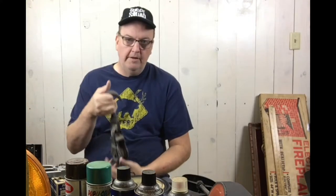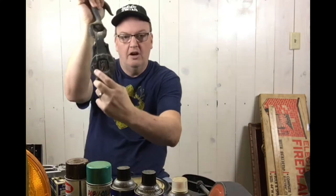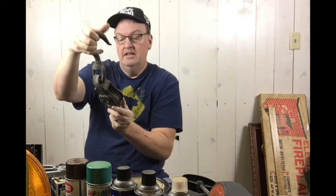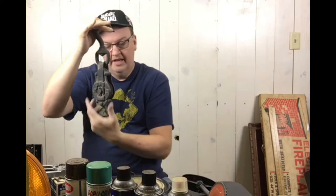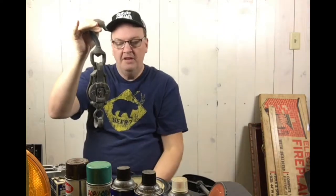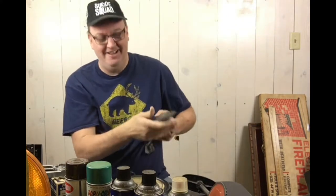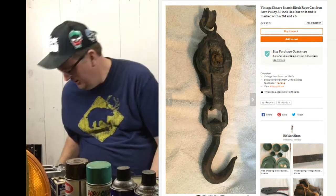Now this blew my mind. I got this for $2. This is all cast iron. You know, it's got a nice looking star right here. It says 26 on it. That's pretty cool. That's really a nice decorative cast iron block and pulley. He goes, that's a snatch pulley. Excuse me? Did you say snatch? So, again, I don't know what a snatch pulley goes for, but I'll put it right there.